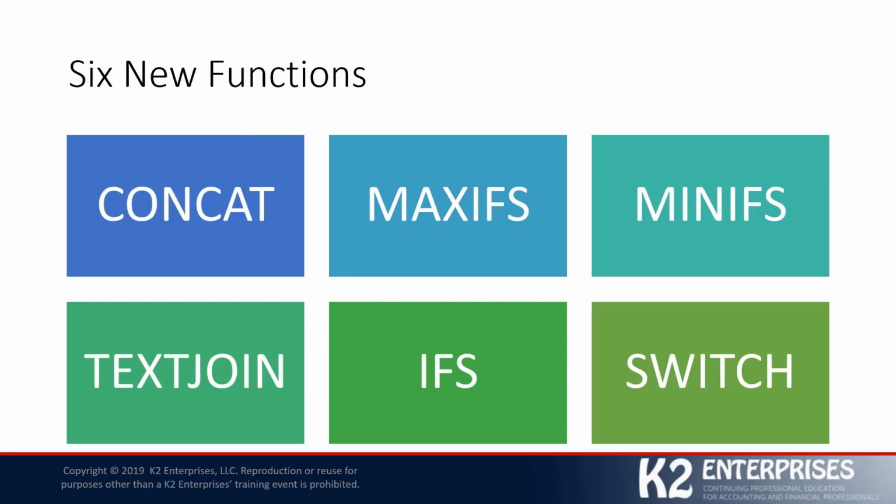The text join function is one that I want to demonstrate for you. It's a rather interesting function that gives us more flexibility than using concat or some of the more traditional ways that we might have chosen to join data together.